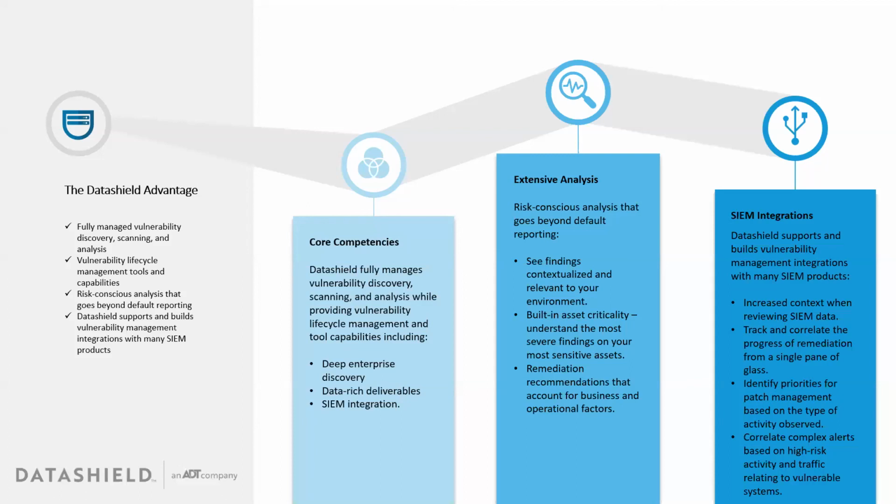If you don't have that kind of data normalization and the analysis to go with it, and then integrations between tools, then really you're doing it wrong. You're wasting time, and you're not able to be as efficient as you would otherwise. So that's really what DataShield is here for when we come to this service, is being able to make the most out of the data.